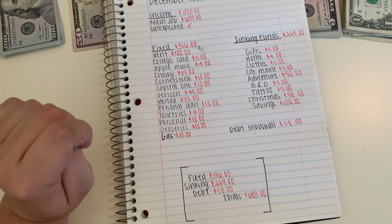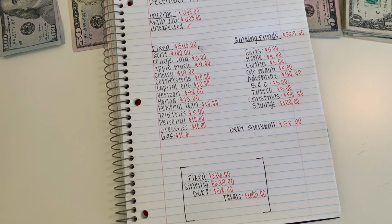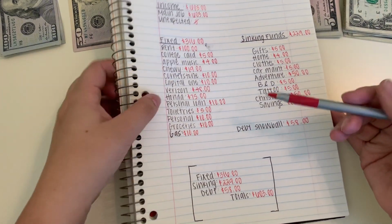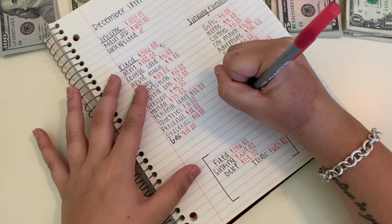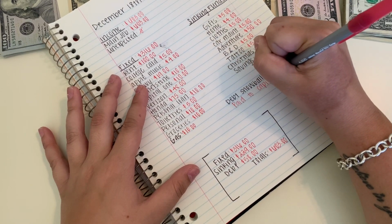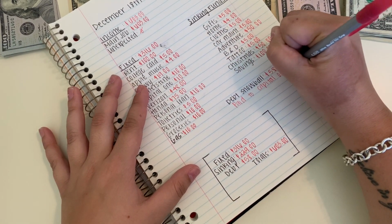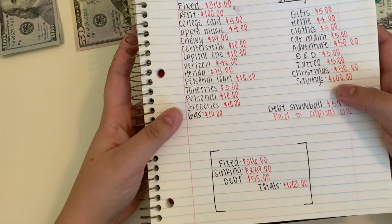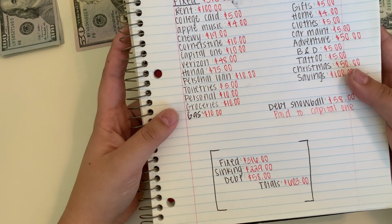My fixed expenses were $316. I put $229 into my sinking funds and $58 into my debt snowball, which right now is my Capital One credit card. I usually write that right there. Paid to Capital One. All right. Perfect. So I'm going to put this aside and we can start stuffing some envelopes.